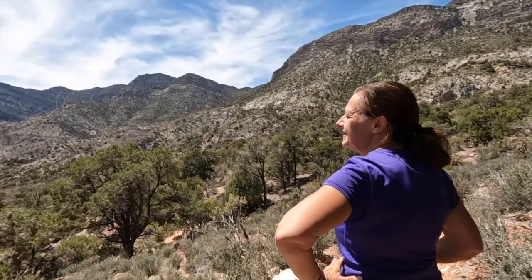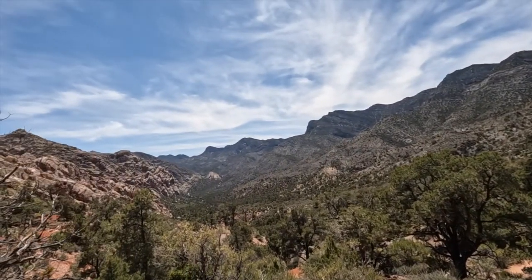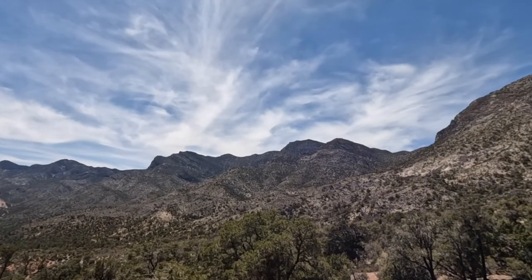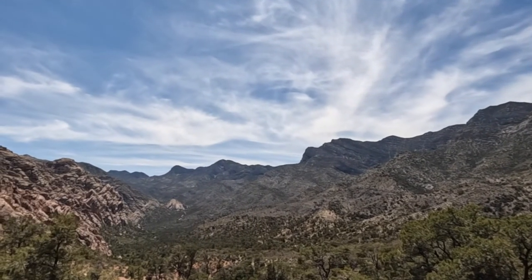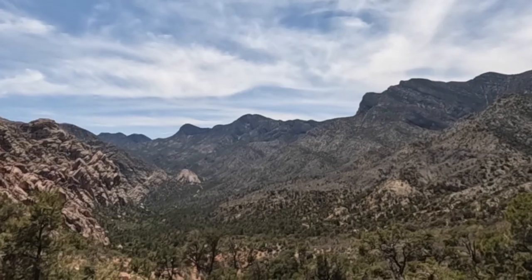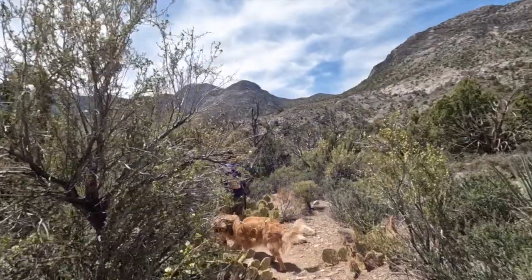Wow. We're now on the west side of the canyon. Wow, the mountain. So beautiful. Look at this. That is beautiful. I believe this is the hidden forest that they're talking about. Just amazing. And we think that's our trail over there, way off in the distance. It's still a long ways to go.